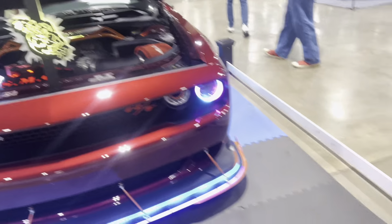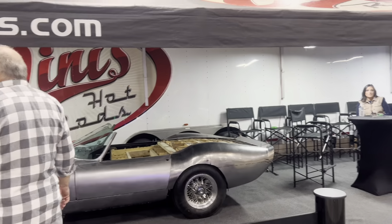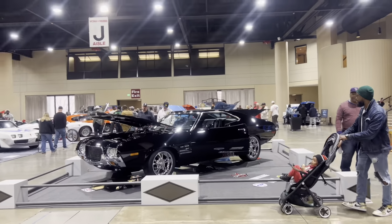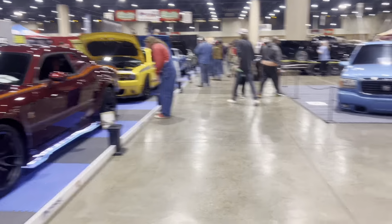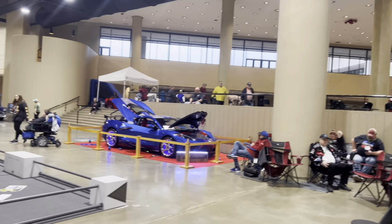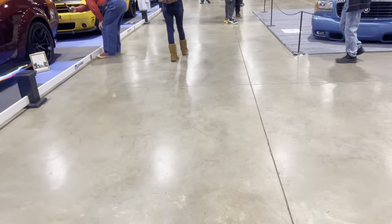Ooh, that's all clean. What's that right there? That looks like a truck. That's an old truck. What does it look like? Wide body. Man, for real though. Then got the ZL1 over there. Yeah, I don't really want to go look at it, bro. See it all the time.